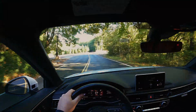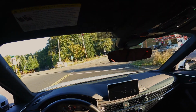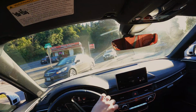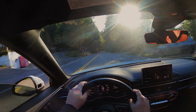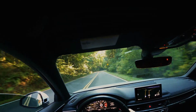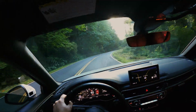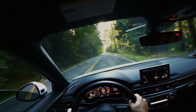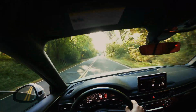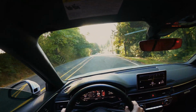What road is this? Still on Skyline. What's across? So this is Cornell. I could take this way. I don't know. Yeah, I'm gonna go right. Go right here. And downhill. It's just so good. Stock brakes hold up pretty well.